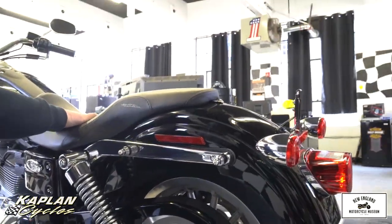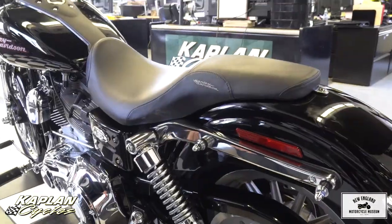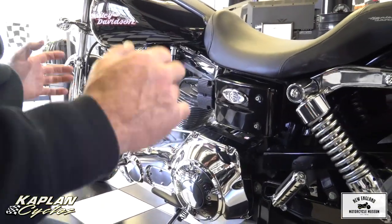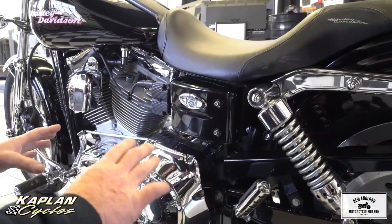It has the low profile Harley-Davidson Gunfighter saddle. The original factory paint job was just clear coated by the previous owner. He had it wet sanded and clear coated. Again, I have all the receipts. $17,000 was invested into the bike. The engine is absolutely gorgeous.